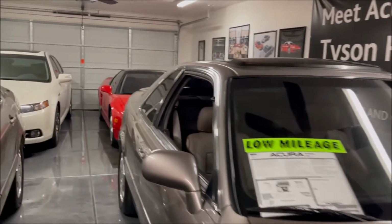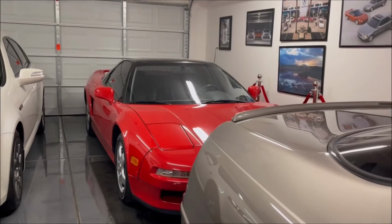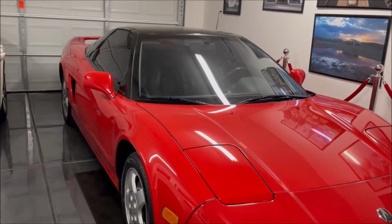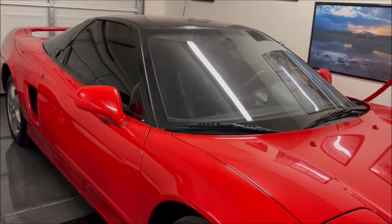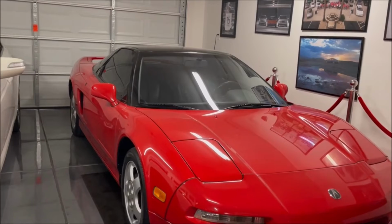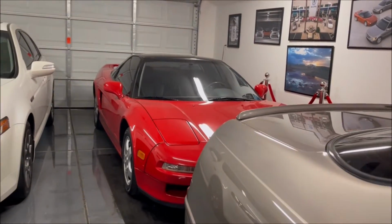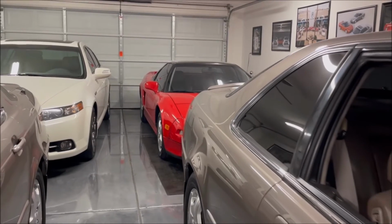And then my NSX. So many of you have heard of the NSX Club of America, or NSXCA. That organization is hosting a huge NSX meet here in the Phoenix Valley in October. So we've sold out the event at 120 cars and about 250 people. We have a multi-day event planned, and it'll be awesome to drive this car around with the company of a lot of other NSX enthusiasts.